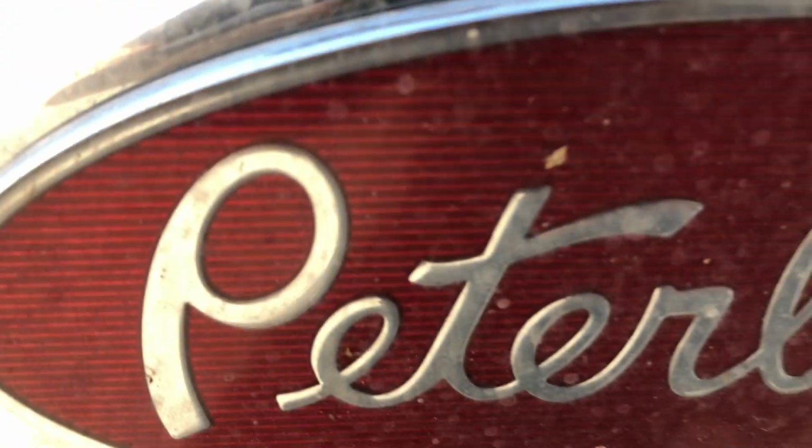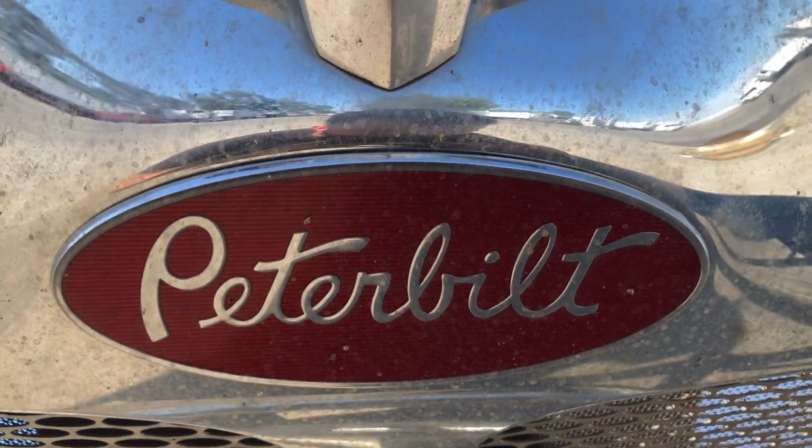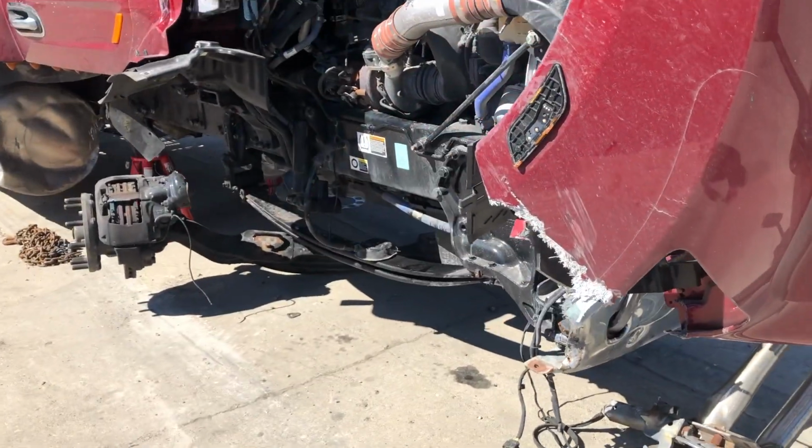Hey guys, so I bought myself a new truck. You guys look, it's what I've been looking for. But it's kind of rough. It's seen better days.